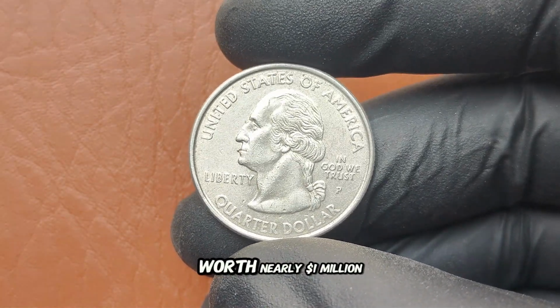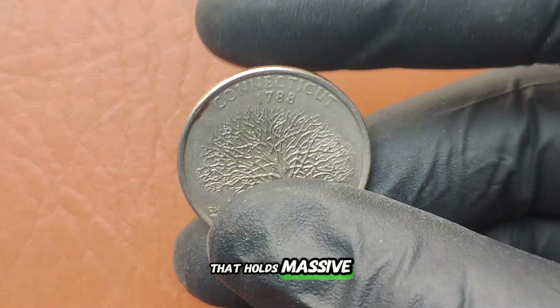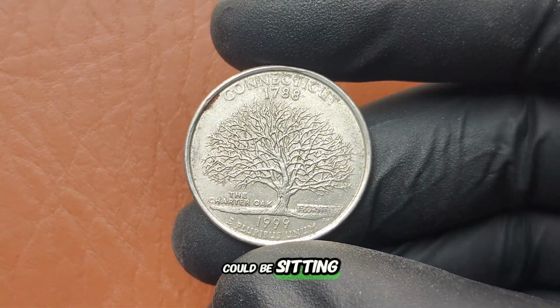If a simple quarter can be worth nearly $1 million, what else have you been overlooking in your life that holds massive untapped value? Your wealth isn't waiting in the future. It could be sitting right in your hand.